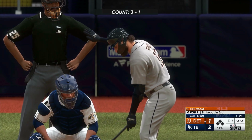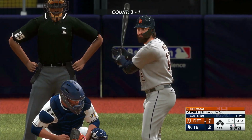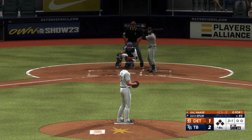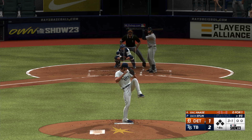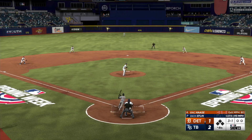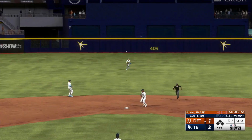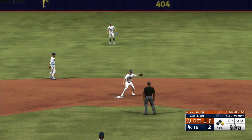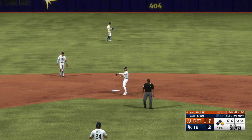Top of the sixth inning. And now here is Eric Haas. Swing and a ball lined out towards center, and it gets down for a base hit. Off to a good start with a leadoff knock.